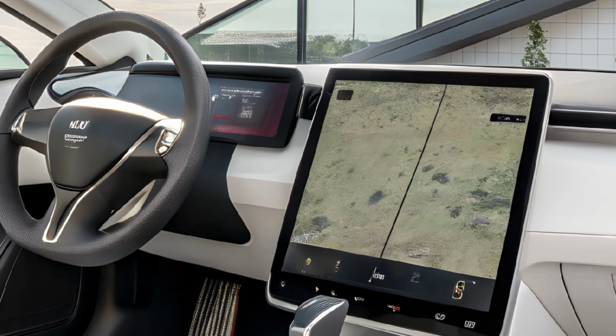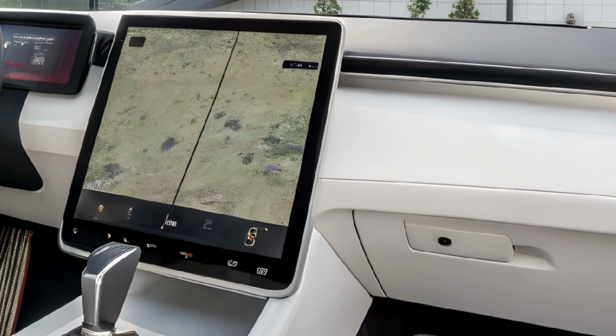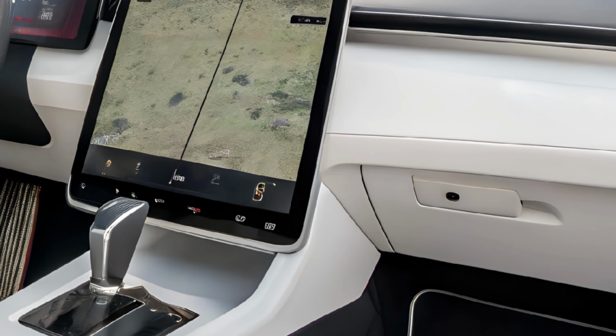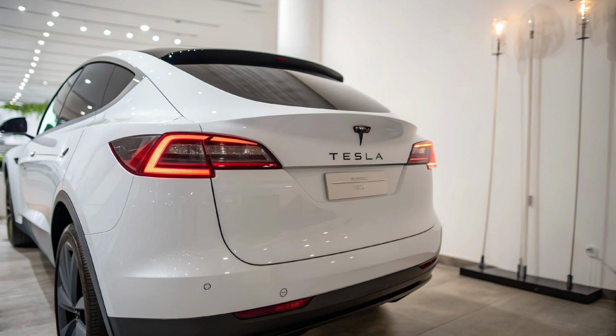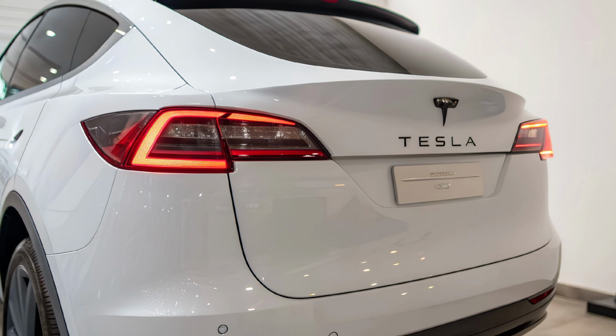Range is another big win, up to 719 kilometers depending on the variant, making it one of the longest-range EVs in its class. Acceleration is lightning fast and handling is razor-sharp, yet the ride remains composed and quiet. Autopilot and optional full self-driving bring the latest in driving assistance, although still driver-supervised.